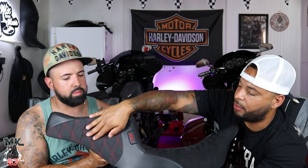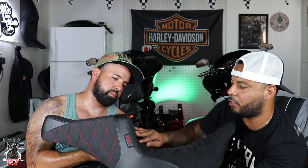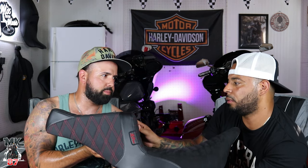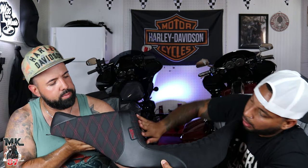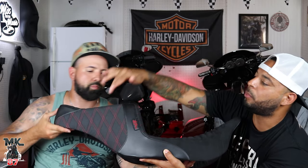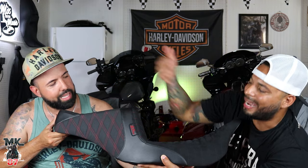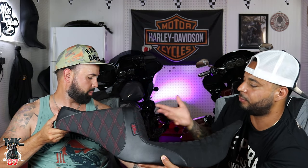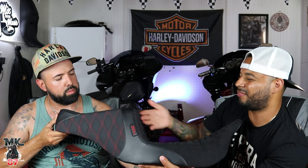Now, for the side panels, and for the panel that goes against the backrest right here, we got this gripper type of material. I don't know what to call it. Skateboard, the gripper on the skateboards. Yeah, it's like that type of material. Like road grippy, right? Yeah, and then we got the double diamond stitching on the side panel, which I thought was pretty cool. I got different patterns on here. So we got the tuck and roll, we got a double diamond stitching, different materials.